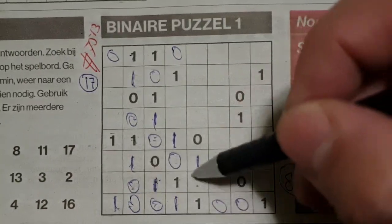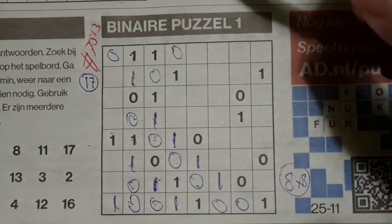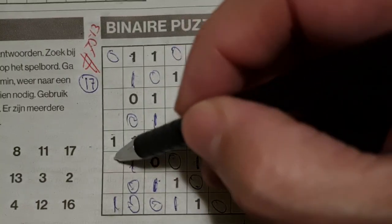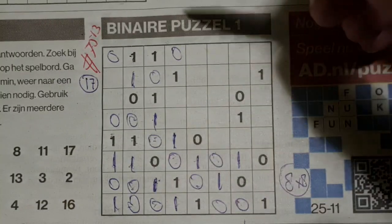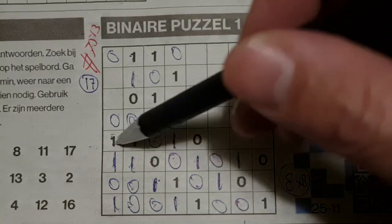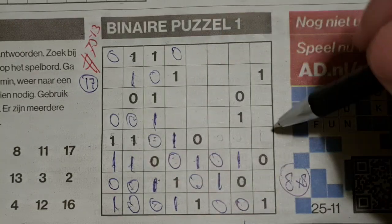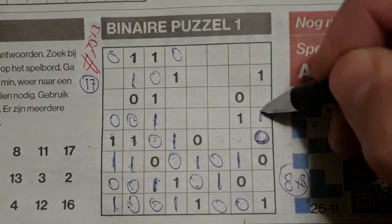Double 1, here no, there no. Between 2 O's comes an 1. Double O, here 1, there 1. Between 2 ones comes an O. 1, 2, 3, 4 O's, so the rest are 1s. Double 1, here no, there no. Then let me see. We have here 3 ones. If I place number 4 there, then we have 3 O's in a row in this row. Not allowed, one of the rules, so this can be 1. This should be no. Double O, here 1, there 1.